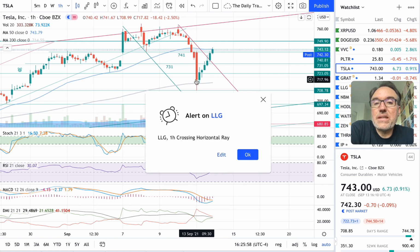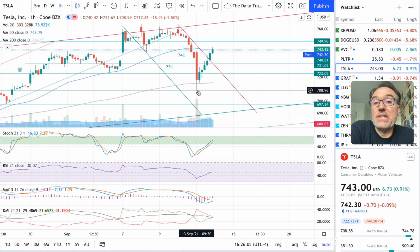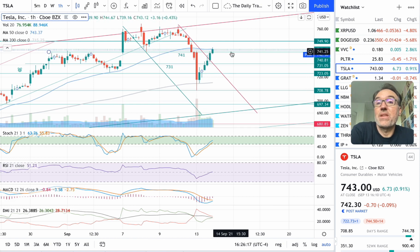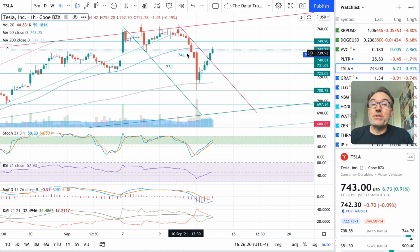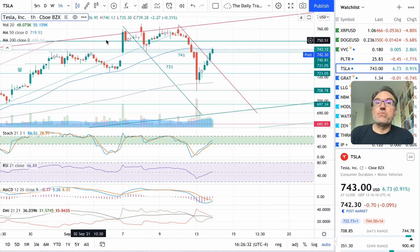So a lot of selling, and then at the same time, the stock has found a ceiling right here at 709, and then we climbed back up and we broke above 741. The 741 support was broken last Friday, but we recovered and we are right above 741 right here. We are back into this congestion zone.